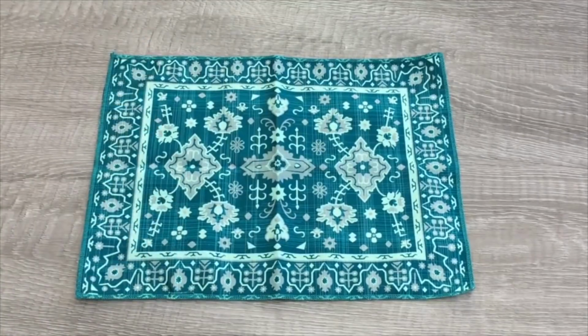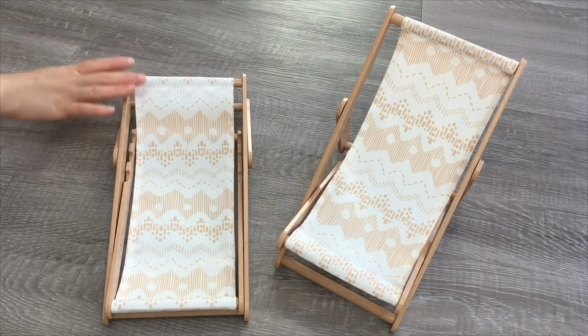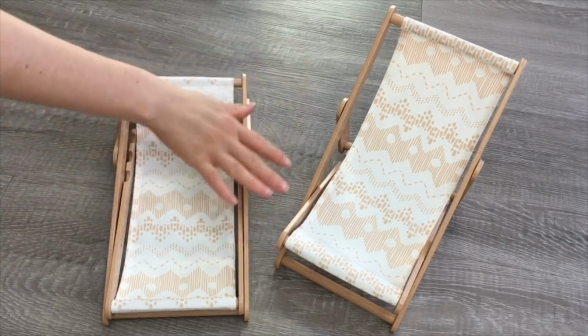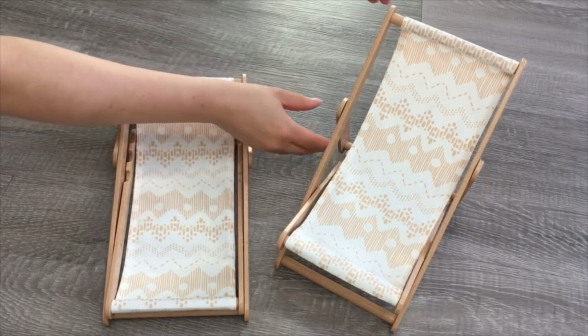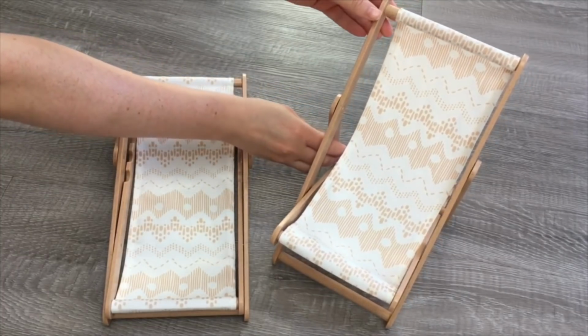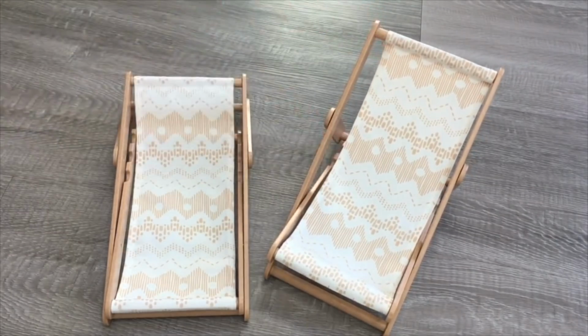And the final items a part of the set are the chairs. There's a total of 2, and they're identical. What I like about them is that you can fold them down so they're completely flat, so they're perfect for storage, or else you can have them sitting up like so. There's a total of 3 different ways, so this is the middle option. Then you can have it a little bit higher like that, so it's more like a chair, or else you can have it more like a lounge chair. Then you can have it over in this section.